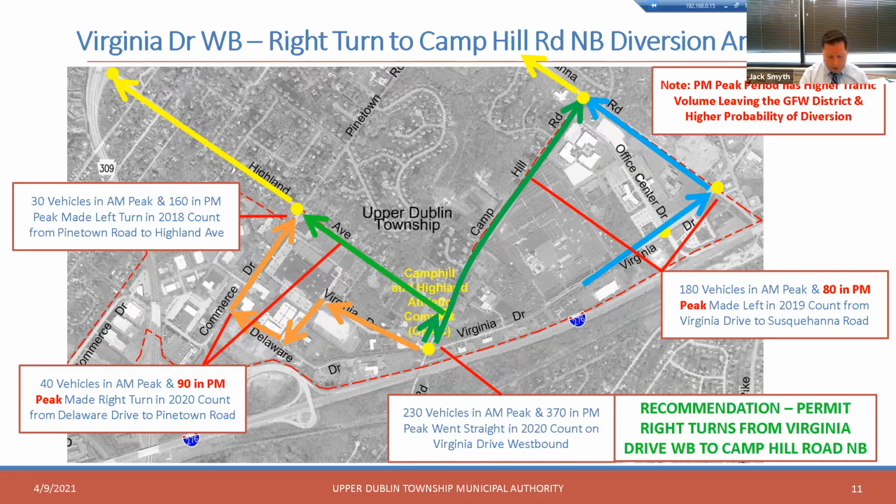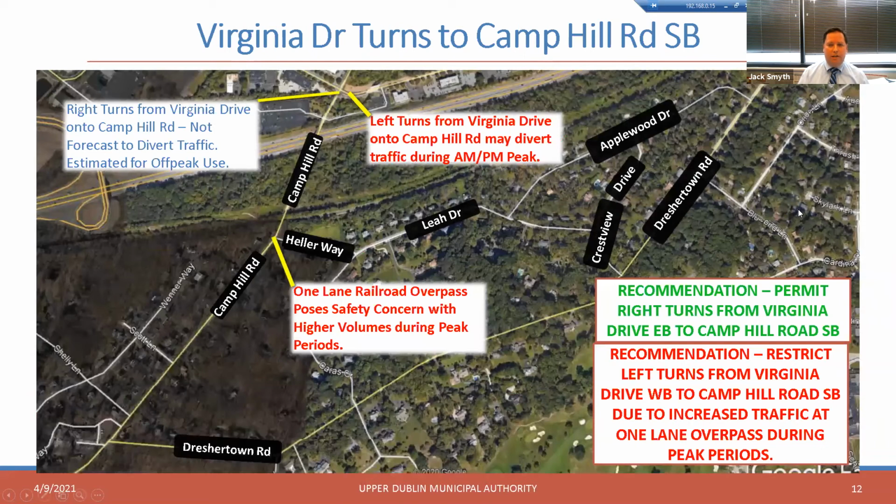presentation. The next slide is looking at Virginia Drive turns to Camp Hill Road in the southbound direction. So this is taking a look at cars coming from the library, say, to make a right on the Camp Hill Road, or vehicles coming from the Wawa Office Center Drive area to make a left onto Camp Hill Road to then proceed over the turnpike and down. So I am recommending the right turn from Virginia Drive onto Camp Hill Road.